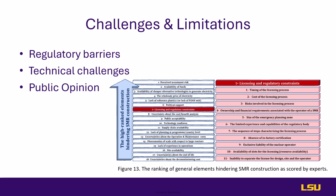HTGRs differ significantly from light water reactors, so existing regulatory frameworks, largely built around LWR assumptions, must be adapted. This includes redefining safety margins, containment strategies, and emergency planning zones. Because HTGRs are relatively new in commercial deployment, regulators have less empirical data to validate safety models, fuel performance, and accident scenarios. This makes it harder to establish a robust licensing basis.